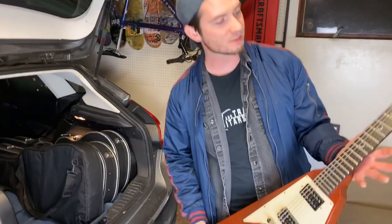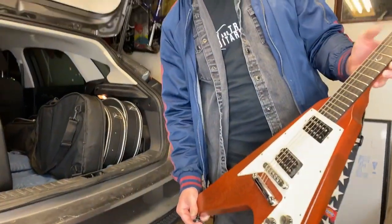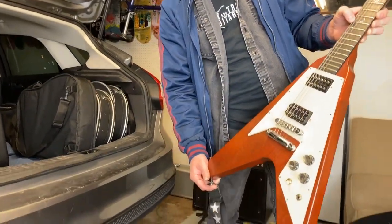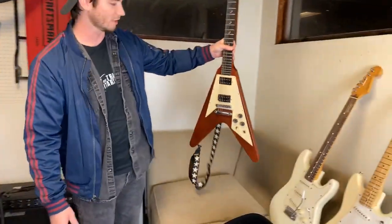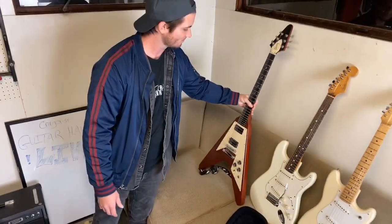I'll tell you, the V's do not disappoint, and this ebony and the crescent moon inlays make it really special and rare, and very collectible in my opinion. So something really cool from Gibson USA.